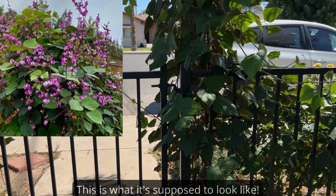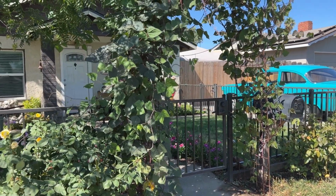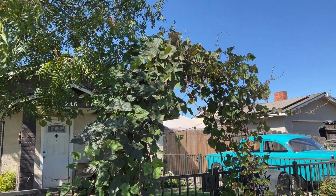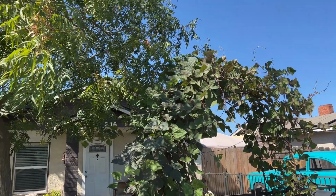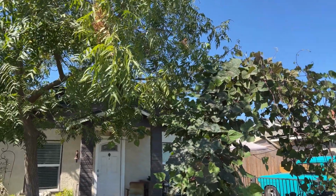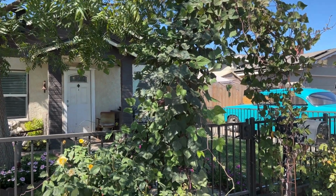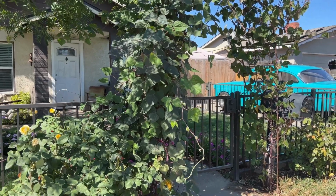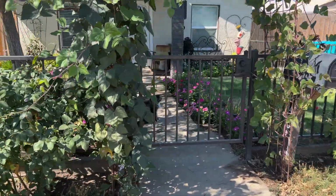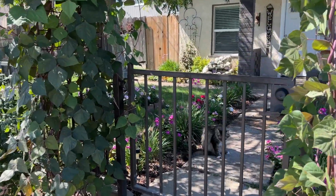That hasn't happened. This is what it looks like from the other side. I just love it. It's even growing up the tree. Can you believe that? It's growing up in the tree. So while I wait for the flowers to bloom, I'll enjoy the foliage because it may never bloom. Okay, let's go look at the rest of the garden.